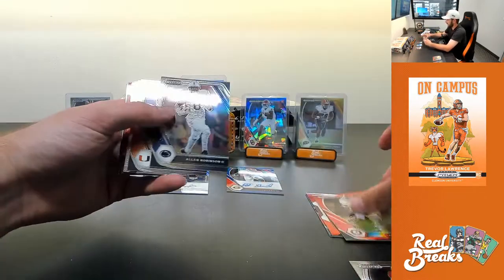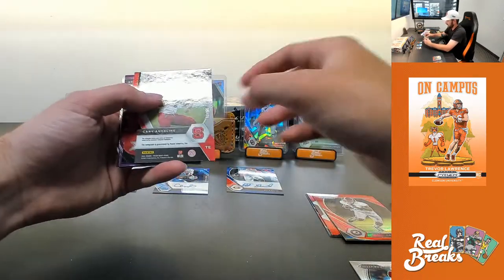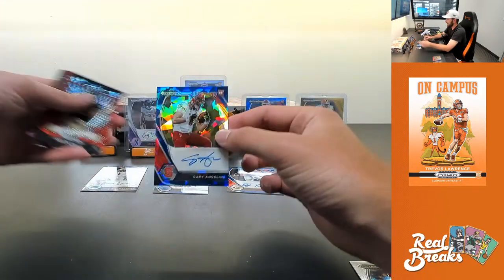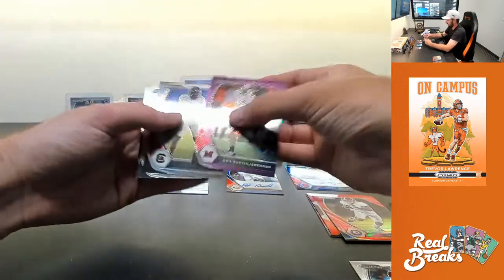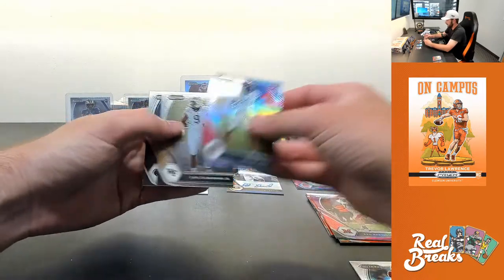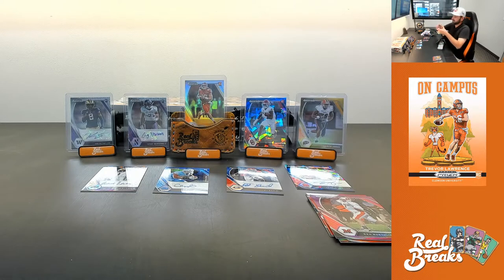Ridley, red. Carey Angeline out of 75, blue ice auto. We're getting a lot of colored autos here, I feel like. Roethlisberger purple. JC Horn silver. It'll be the halfway point of this one.